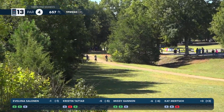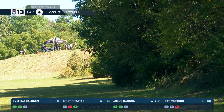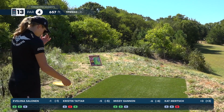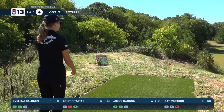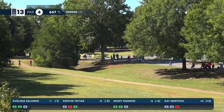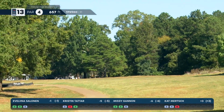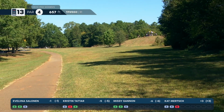Oh, looks like Eveliina's foot slipped. Causes an early release into the tree line on the left. I kind of had my fingers crossed, hoping we were going to see that hit the ground and maybe roll out into the fairway, but doesn't appear to be the case. We'll see. Now Kat has to completely reset herself coming off of that big number on the previous hole. Beautiful. Well executed drive.